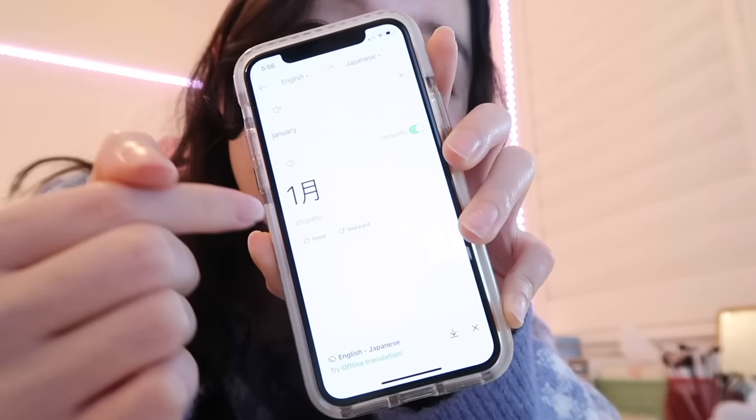Okay, and then the months. Ichi, ni, san. Nice. Okay, thank goodness. Ichigatsu. I recognize that symbol. Ichigatsu. So everything's gatsu or yobi. I still don't know how to count in Japanese. I only know ichi ni san.